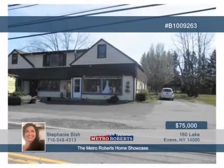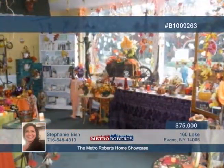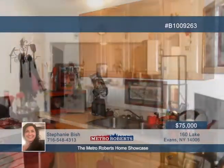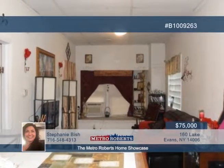Check out this great opportunity with two apartments. Two-bedroom unit and a one-bedroom unit are featured, each including a stove, fridge, and window AC. Appliances are included as is. The current owner is willing to stay and lease from the new owner and operate the long-standing Angola Flower Shop. Learn more about the possibilities when you call Stephanie Bish.